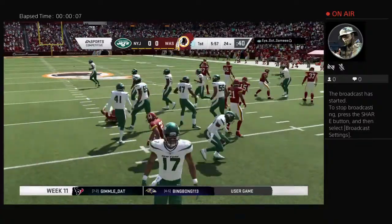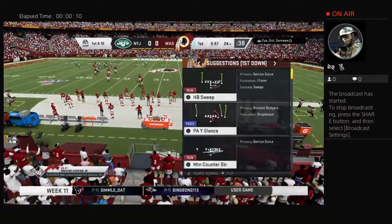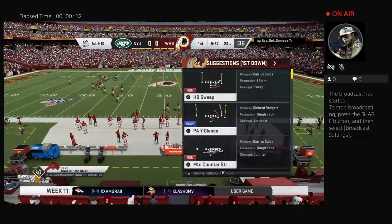And he'll be brought down at the 23, make it the 24-yard line. At their own 24-yard line.